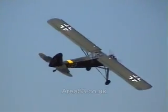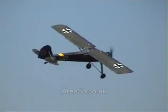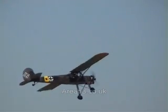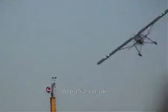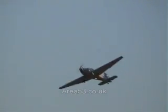This particular Storch was constructed in France around about 1942 and was originally fitted with the original inverted Argus V8 engine. Post-war, it went to the French Falcons, the parachute display team.